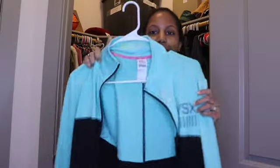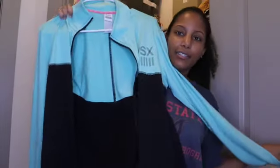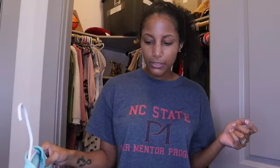That's what I do. This is a Victoria's Secret more sporty type of jacket. This is in the size extra small, but honestly, it fits well on me, but it's definitely not an extra small fit. Like, it's more like a small fit.